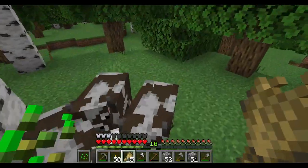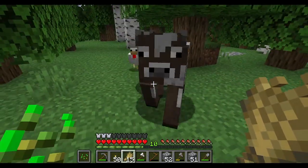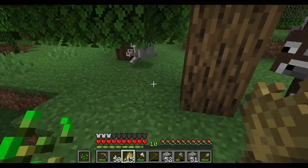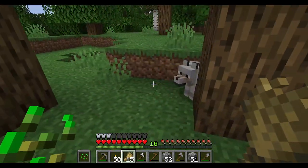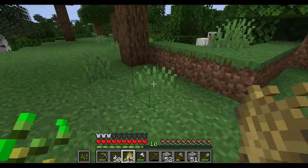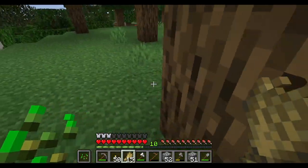Oh, wait, I think I lost it. No, I got the chicken. Thought I lost the chicken. You know, I wasn't going to be too worried about losing a chicken. It was more like, how many animals, we're pretty good on chickens. I know. I wish I had a bone because there's a wolf right here. Soon enough. I just picked up another chicken. That's not soon enough.